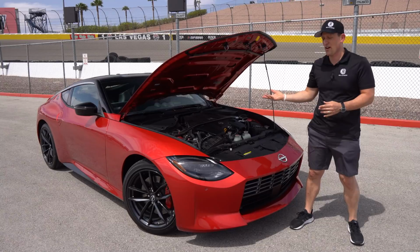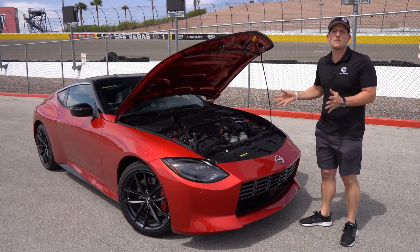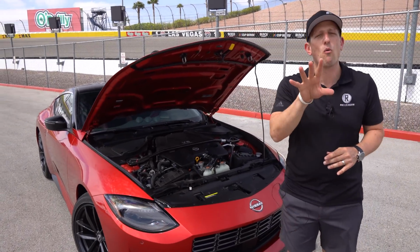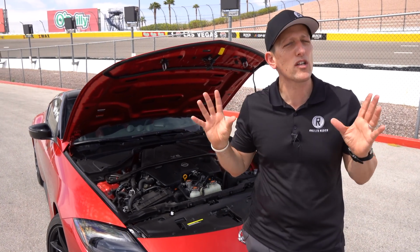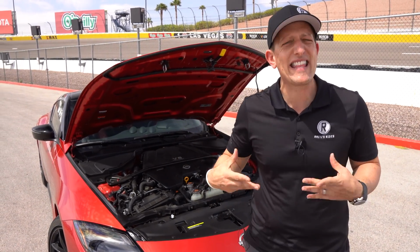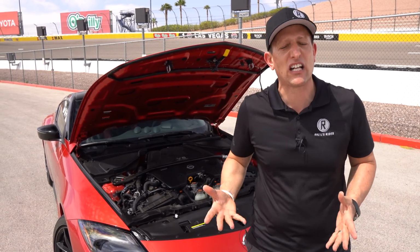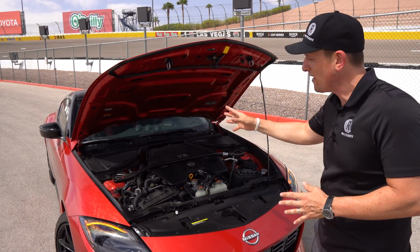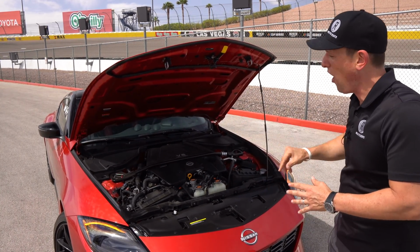All right, guys, we got the hood popped. You do have a prop rod. I'm gonna zonk it. I think that this car should have hydraulic hood struts, but definitely we're not zonking what's underneath the hood. A lot of times when you hear twin turbos, you're gonna be thinking of some of those exotics like a McLaren or a twin turbo Porsche 911. Guess what? The twin turbo is back on the Z.